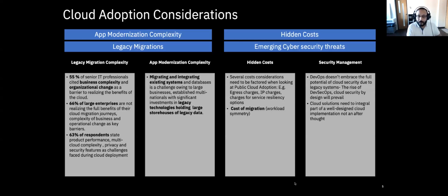Do I need to worry about the network segments, and how do I actually define the networks in the public cloud? Will it work? Do I need to consider things like application latency? If I move these critical workloads, how will they behave in the public cloud? Performance considerations, security considerations, control considerations. So these are all things that clients need to grapple with when they're migrating those legacy workloads. So that itself creates that inhibition point.